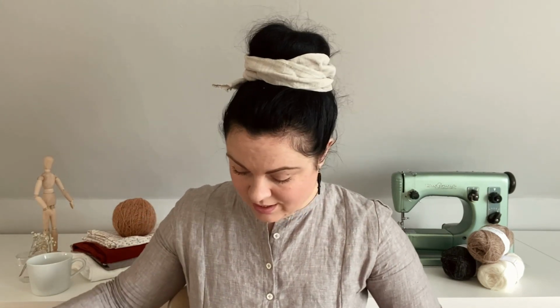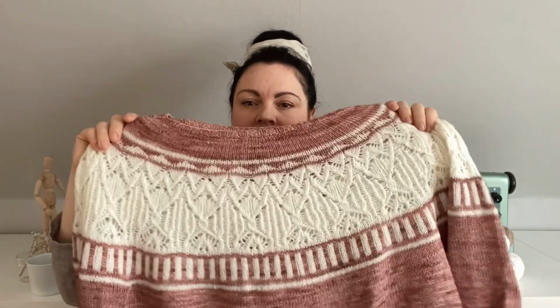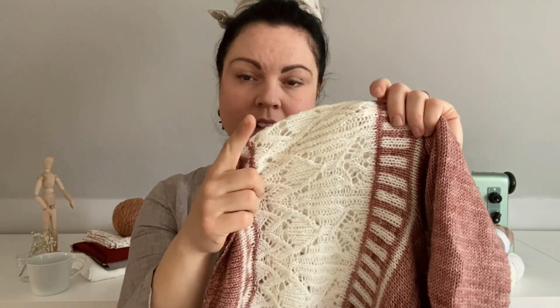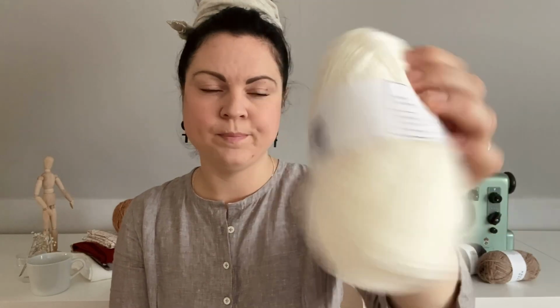Yes, some other finished objects since the last time. I showed you this last time, and I didn't have a lot left on it then, I think. Was it done? No, I don't think so. I think I had a little bit left. But this is my Zweig sweater. This is knitted in Emily Linnet's Merino Sport for the pink color, and this is called Pink Champagne. And the white one is actually Rauma Fenuld in the color 0400.